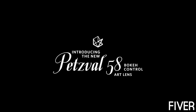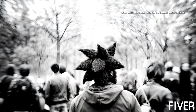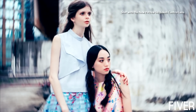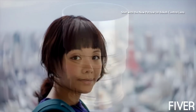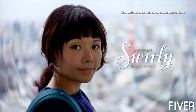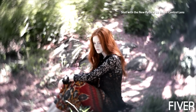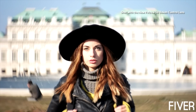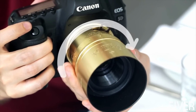Lomography proudly introduces the world's first Petzval bokeh control lens. We absolutely love Petzval lenses. The photos you take with them have a totally unique character and an awesome swirly bokeh effect. That's why we've invented a brand new Petzval lens. But it's not just any old Petzval lens, it's the very first Petzval lens which gives you freedom over the legendary swirly bokeh effect. Say hello to the new Petzval 58 Bokeh Control Art Lens.